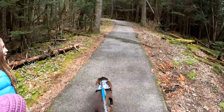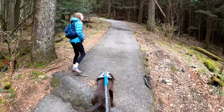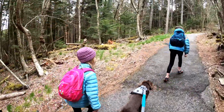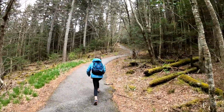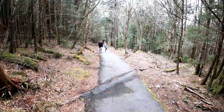Uh-oh, guys, there are speed bumps on this. I know you can never really tell elevation gain really great from a video, but this is straight up. It is paved, but it is straight up.